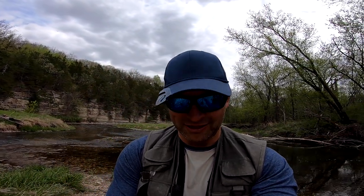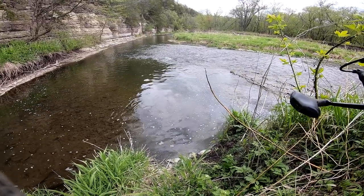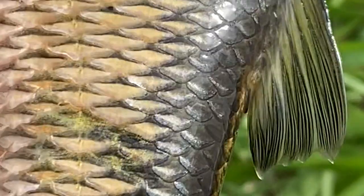We actually came down to this little creek, my friend Casey and I, and we're trying to get a different species of red horse called the greater red horse. And we've been seeing them, but we haven't had much luck catching them. But that was a pretty nice consolation prize. Those silver red horses are pretty awesome. I like the little red streaks on their tail, the anal fin. For a name like common chub, they're really pretty.